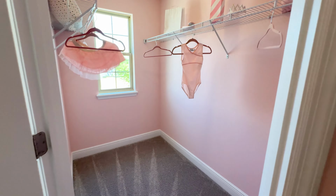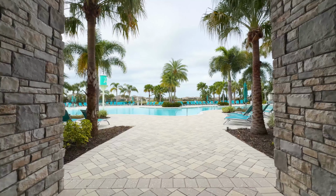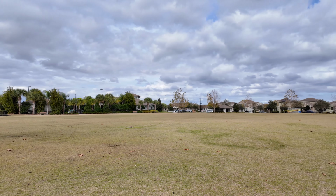So the amenities here are amazing. You have two amazing pools, and these pools are just absolutely spectacular. So if you have little ones, they have this really cool water feature that they could easily spend all day just having fun with. Sometimes when I'm in this community, I'll see they have even this big, large green space where they're actually having soccer practice for teams there.